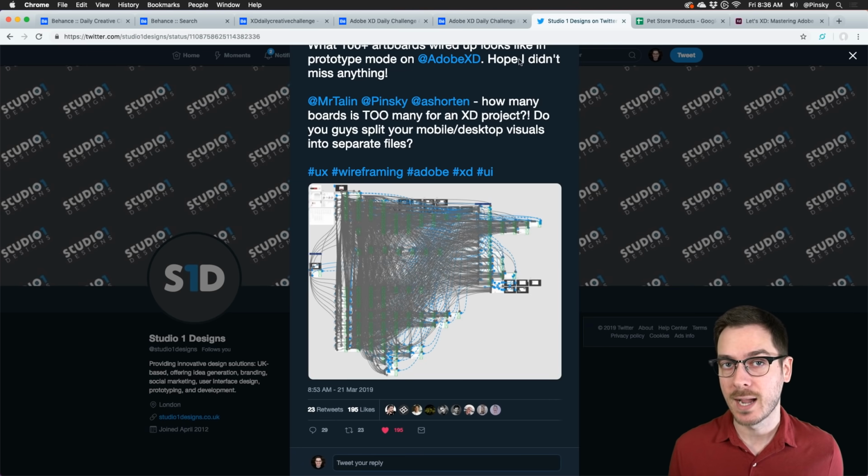But if you have some ideas on how to better organize your artboards or whatever it might be in Adobe XD, definitely tweet it at us. We're always open to suggestions. But I thought this was super fascinating. And it's good to note that this is a very extreme example, and all these wires will only show if you go into prototype mode and press Command or Control A to select all. They won't show by default, so don't worry about that.